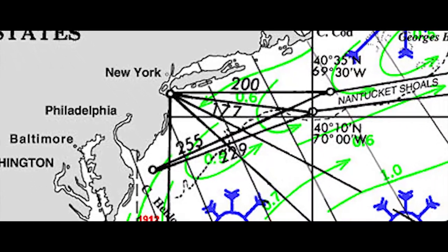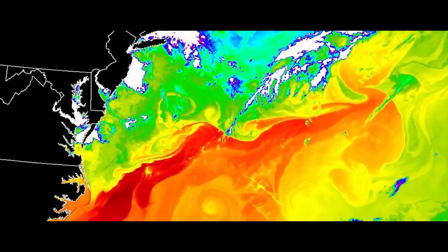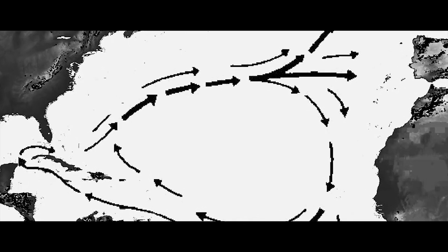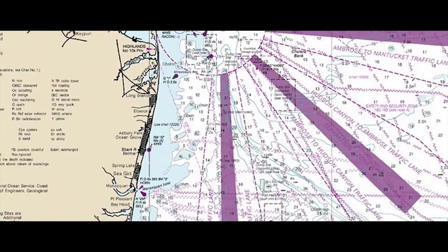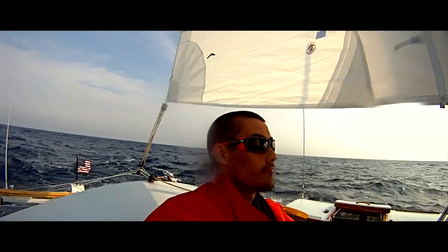Our first mission was to head south for a few hundred miles to intercept the Gulf Stream current and winds to add a couple knots to our cruising speed. This also allowed us to stay along the east coast for the first 3 days in case we needed to get back to land.